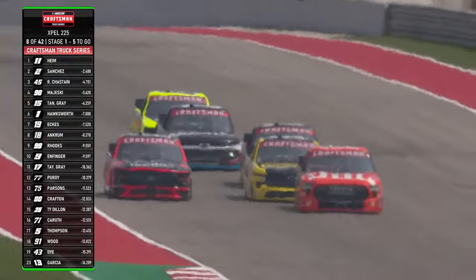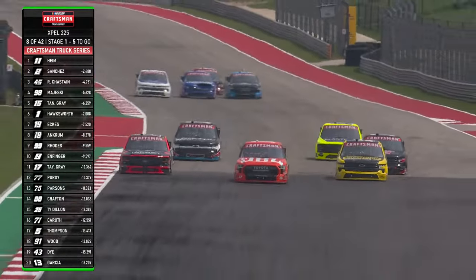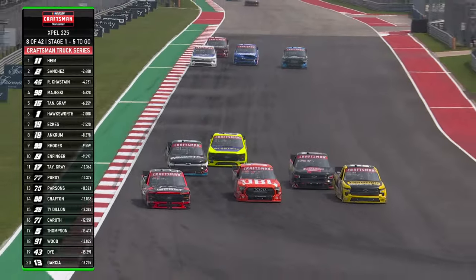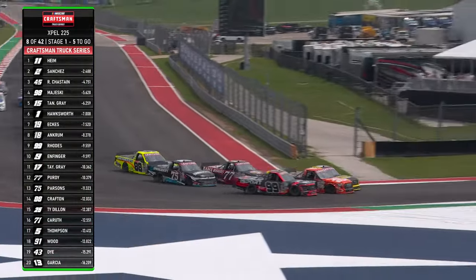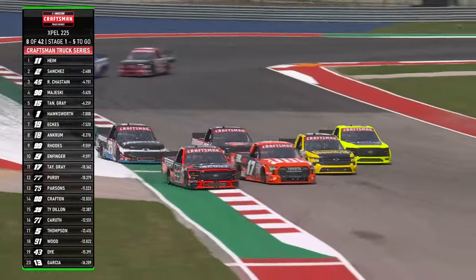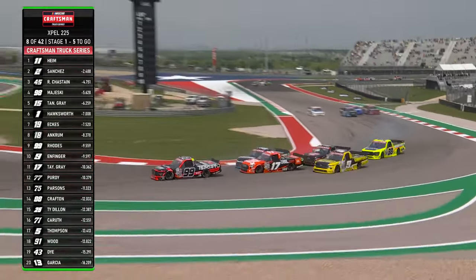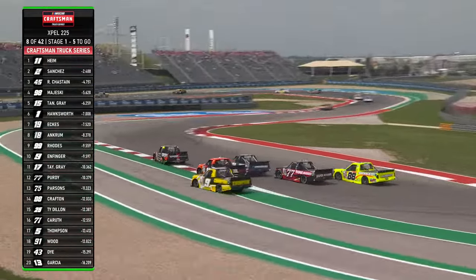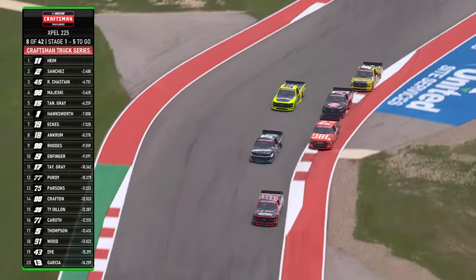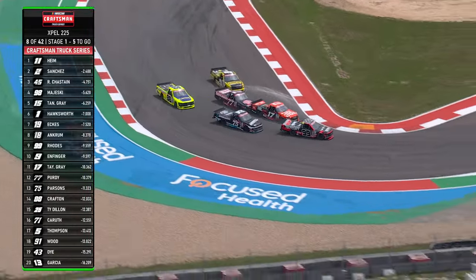Taylor Gray, he had that penalty early. He's on the march forward. This is good racing. Tight pack here, all for that 8th, 9th, and 10th position. Look, 88 and Matt Crafton. Great run last week, picking up right where he left off. Three wide, maybe four wide for a second. This is good stuff. Oh, little contact between the 75 of Stephen Parsons and the 17 of Taylor Gray. Ben Rhodes gets it. He'll take over that ninth spot.